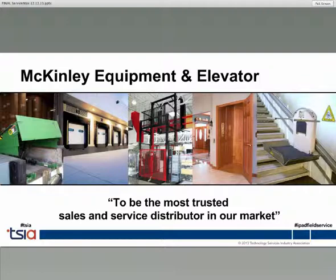However, if they offer a residential elevator and they're selling a two-story home, they're now able to capture and sell to 100% of the market.